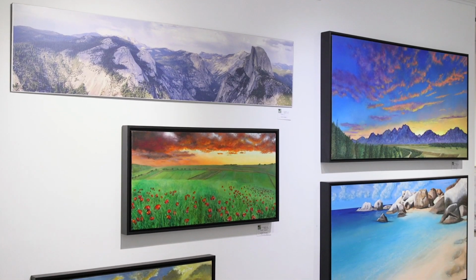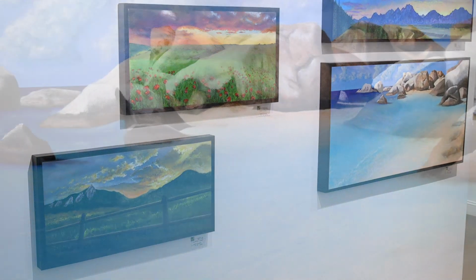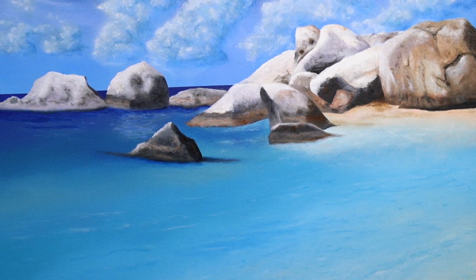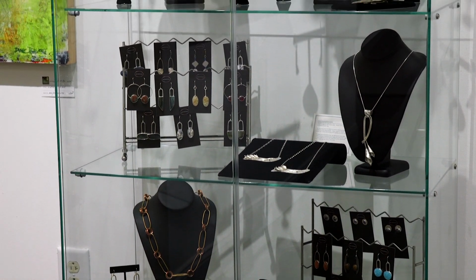The next artist in our exhibit is Timothy Kate Hamilton. He's an oil painter and a photographer, so both of those media are represented in the works that he is exhibiting. And then we have Rosemary Werkmeister of Annie Dell Designs.